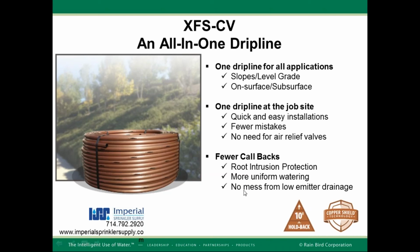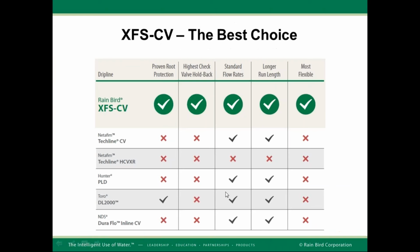And by the way, remember that if your drip line grid is not draining after every irrigation cycle, and if it was draining, the plants at the bottom of the slope are going to be over irrigated. It's going to be a mess. It's going to be a swamp somewhere, where the lowest emitters are. Those plants are going to perhaps even die because they're overwatered. So again, fewer callbacks, because your end user might think the irrigation system is leaking, or something's not working right. Knowing that you have very uniform irrigation with the check valve drip line is going to help out as well from a callback avoidance standpoint.